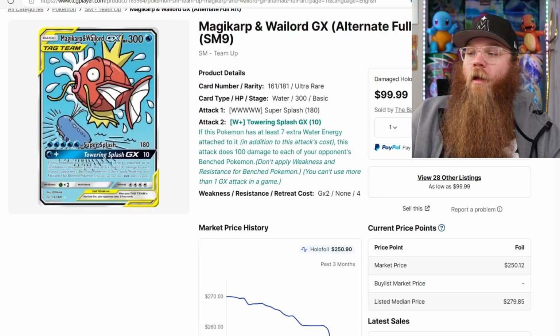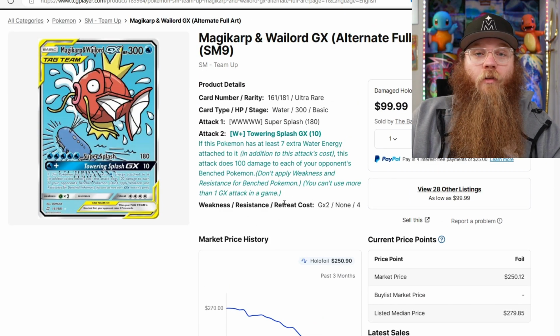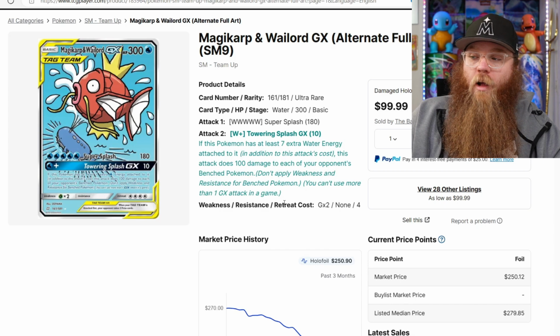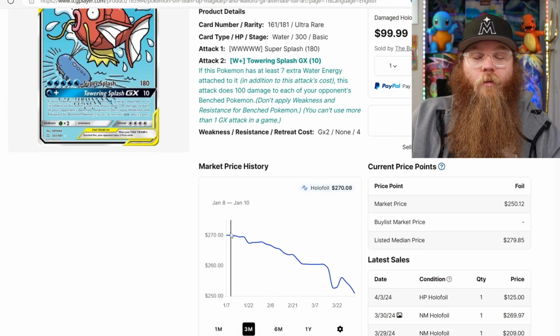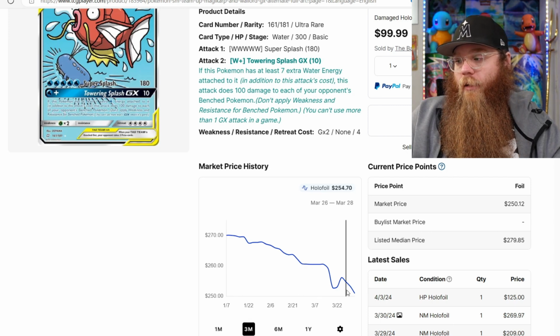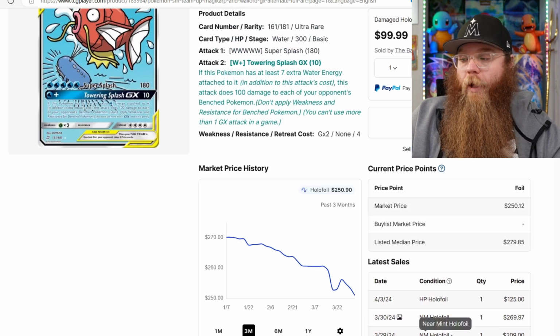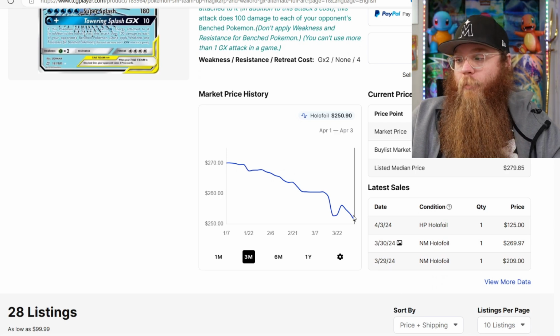All right, next we got the Magikarp and Wailord GX from Team Up. One of the most expensive sets ever. And you know what's crazy is the booster box and ETB have both gone up. The booster box is $2,400 now, but yet the single prices are coming down on multiple cards. We looked at the Gengar and Mimikyu last week on Falling Friday, and look at that. We got a near mint holo foil for $209, but no picture. You cannot trust that price. But I've seen a few prices on eBay that were a lot cheaper than $270.